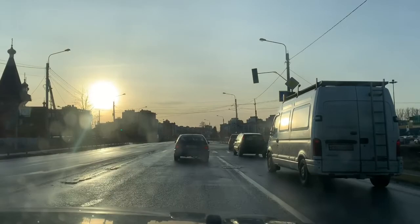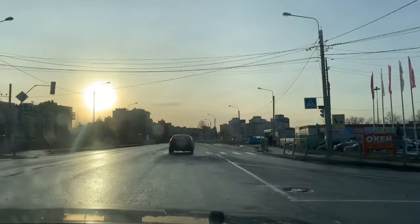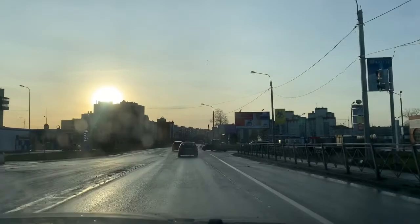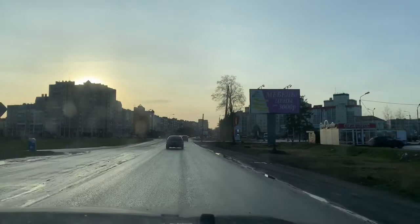So if you're afraid of the frost, you will see that the weather is very good. It's maybe like in Paris, it's not a problem. If you talk about frost, you can see frost in Siberia, maybe in the Urals, but not in Saint Petersburg. I know that in Moscow now it's approximately the same temperature.